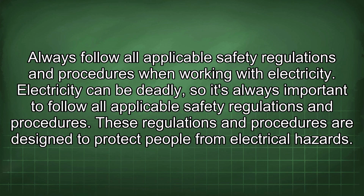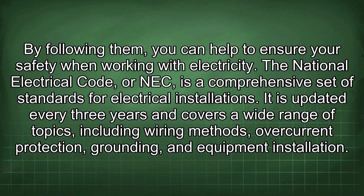Always follow all applicable safety regulations and procedures when working with electricity. Electricity can be deadly, so it's always important to follow all applicable safety regulations and procedures. These regulations and procedures are designed to protect people from electrical hazards. By following them, you can help to ensure your safety when working with electricity.